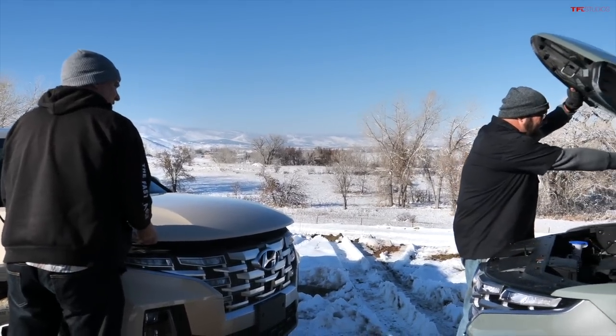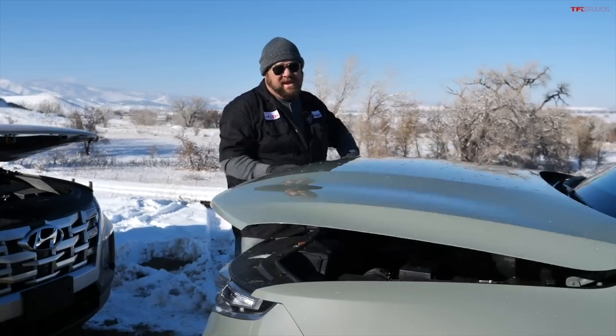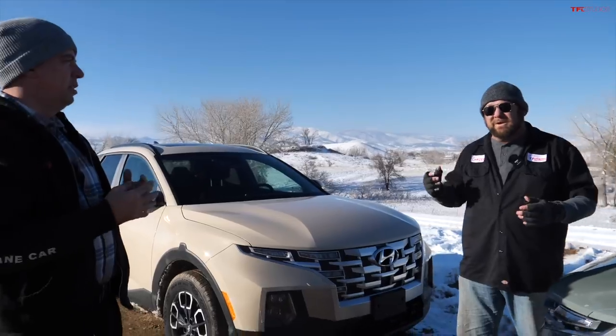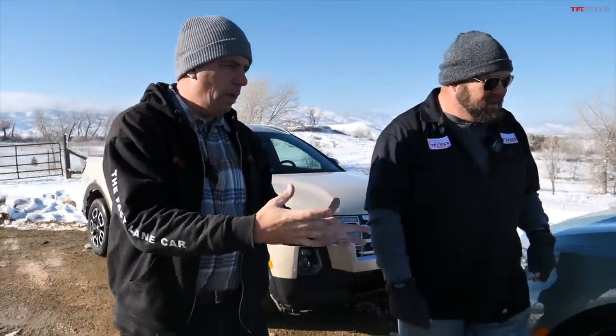As a matter of fact, they've been building this transmission for a while. So this engine and transmission combo is a relatively reliable setup that they have. It's one of the reasons I wanted it. I really didn't want to have to worry about the dual clutch, especially off-road. Okay, but you still have the benefit of all-wheel drive.